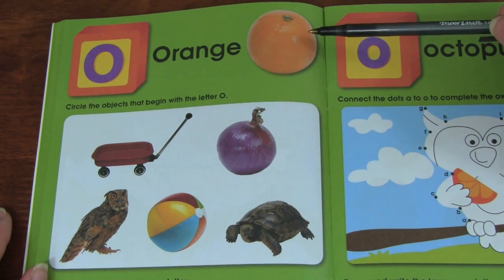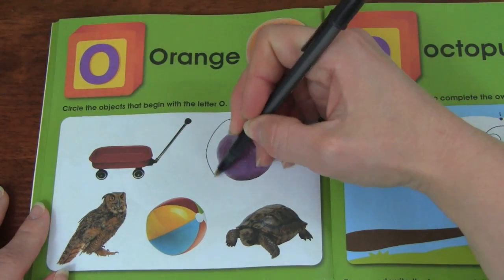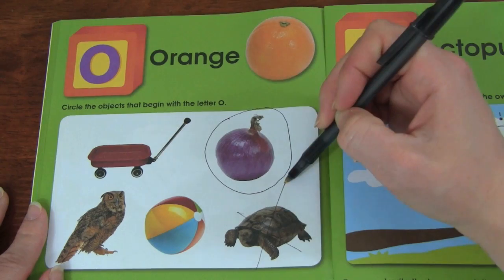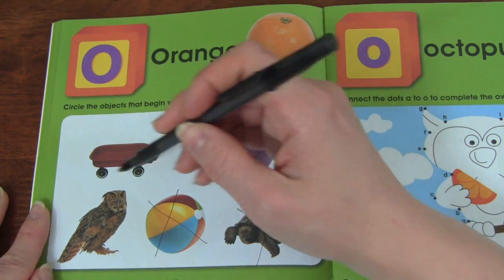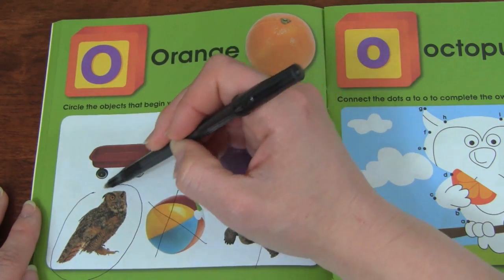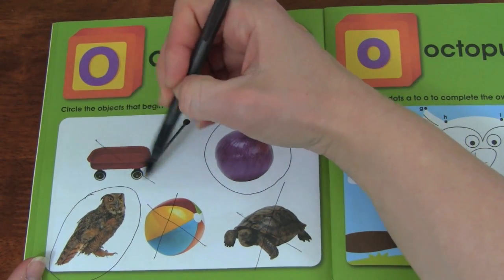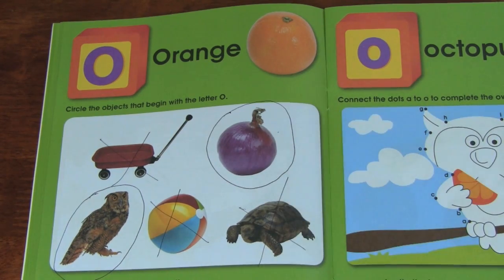O is for orange. Let's circle the objects that start with the letter O. Let's see. Onion, that starts with the letter O. Turtle, that's not right. Ball, no. Owl, that starts with the letter O. And owl goes hoot, hoot, hoot. And wagon, that does not start with the letter O. So we have an owl and an onion.